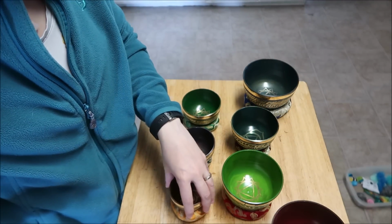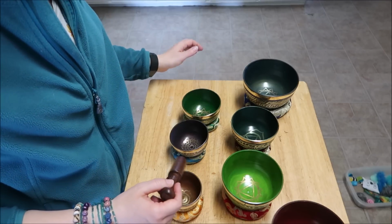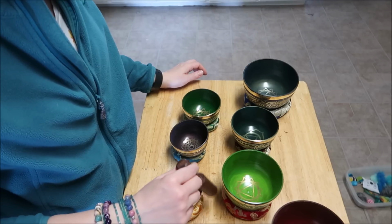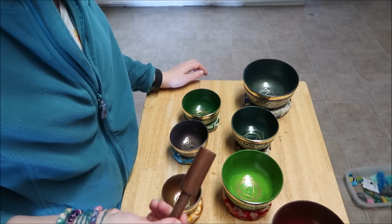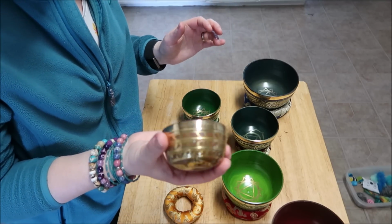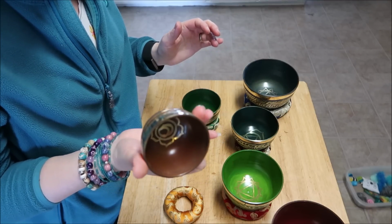Got my own little bowls now. Now if I can just get them to play. Anyway, I'll play with that later. But there we go. My new little singing bowls. Oh, I can't wait to get playing with these.